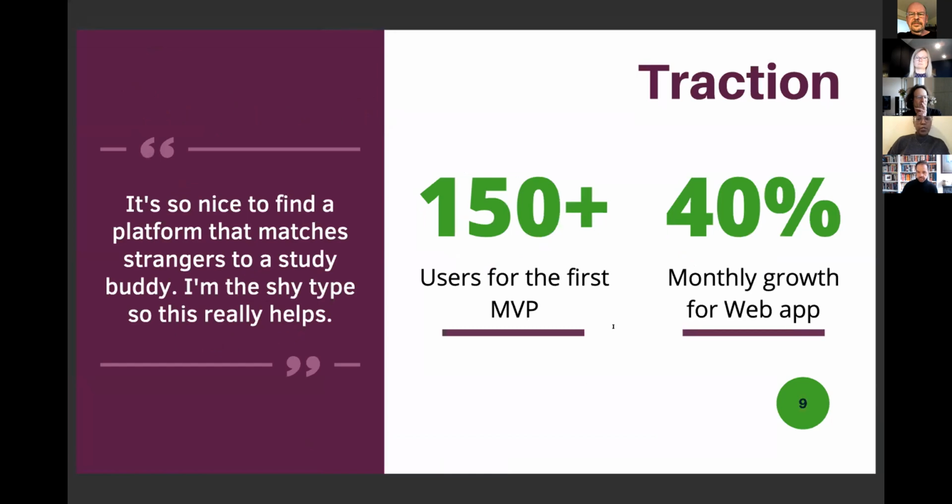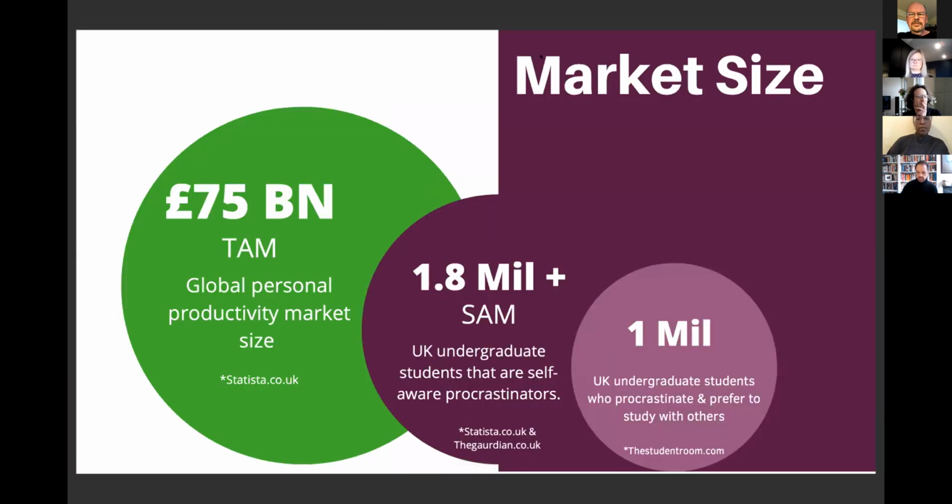Back in June, we launched the first version of our platform, and within the first month, we had about 150 users, and we were growing 40% month on month. In terms of our market size, the productivity market is worth about 75 billion. In terms of our serviceable addressable market, it's about 1.8 million undergraduate students who claim themselves as procrastinators.